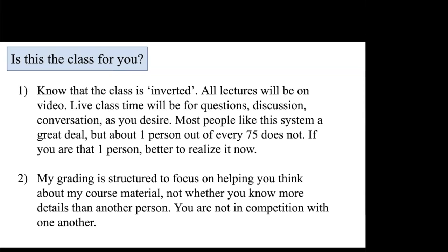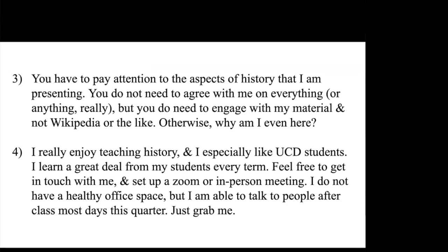My grading is structured to focus on helping you think about my course material, not whether you know more details than another person. You are not in competition with one another for grades. You have to pay attention to the aspects of history that I am presenting. You do not need to agree with me on everything or on anything, but you do need to engage with my material and not with Wikipedia or the like. Otherwise, why am I even here?